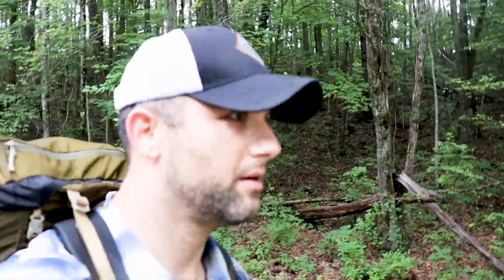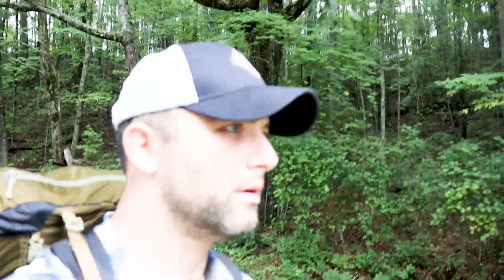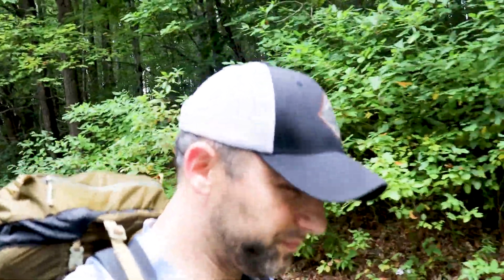Coming up on just below 4 hours of hiking, give or take. We had a couple of breaks in there. But I'm hoping we're getting close to Big Witch Overlook, which is a landmark for us to get off of the Blue Ridge Parkway for a while. But the thing I'm really excited about is, for the first time today, we got a downhill, baby. We've been uphill since we left Cherokee.